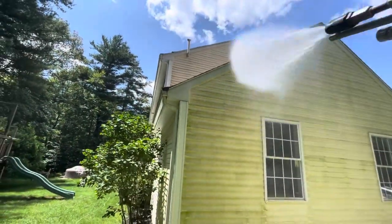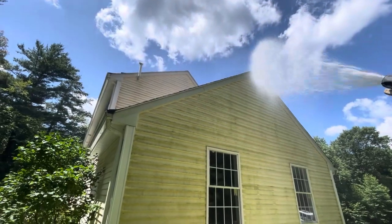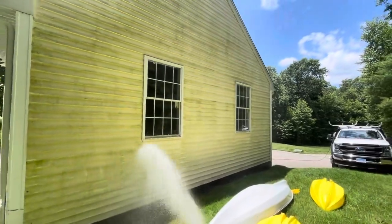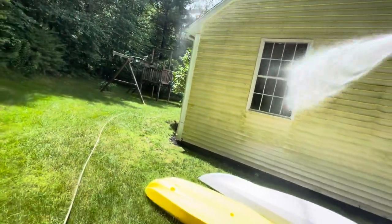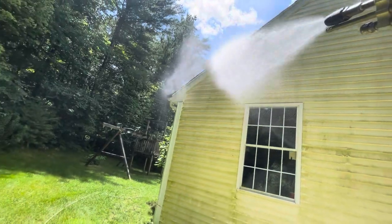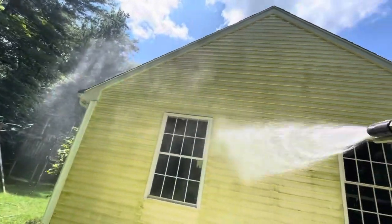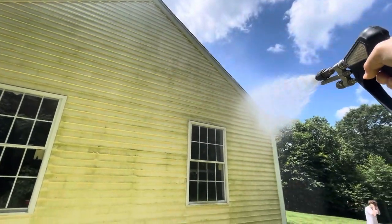Here at Pine Knolls in Killingly. This is a neighborhood where I've done almost every house. I think there's 17 houses here, and I've washed like 15 or 16 of them over the last couple years. We've been on this property one time before. I think it was 2 years ago, if not 3. And this house is very, very dirty. It sits in the woods, surrounded by trees, doesn't get too much sun.